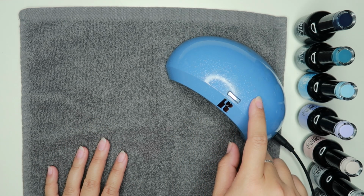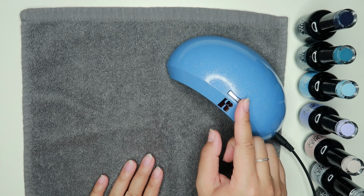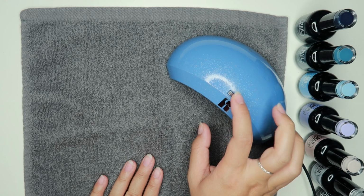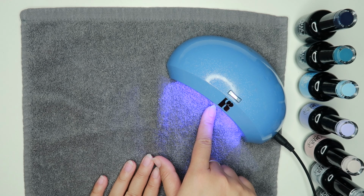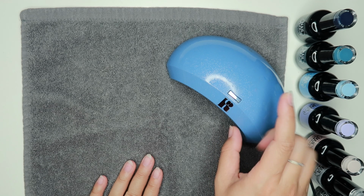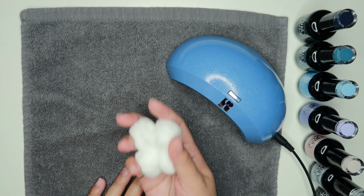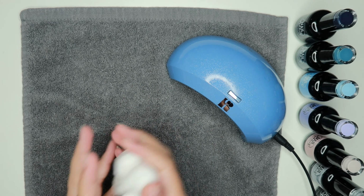This is by Red Carpet, and I've been using Red Carpet for quite some time now. I love this light. It's tiny, it's little. You just push the button and then the LED turns on. Push it again, it turns off. So super simple. I got mine at Ulta. And then I also have some cotton balls here that we're going to be using in a little bit.